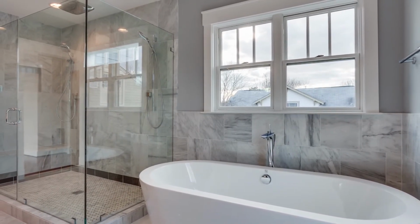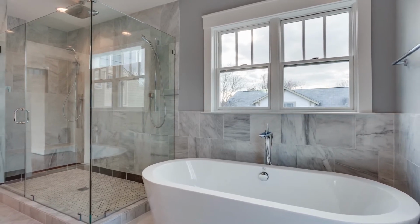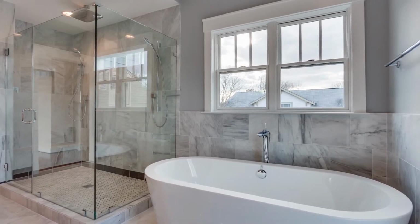Yeah, we're proud of our homes because we feel that every one of our clients gets their own individual home, not just something that comes out of a box. And every one of them is unique to its lot and unique to the client.